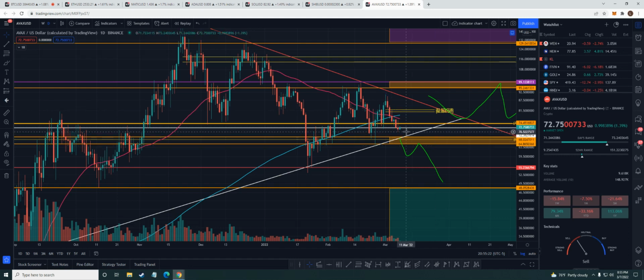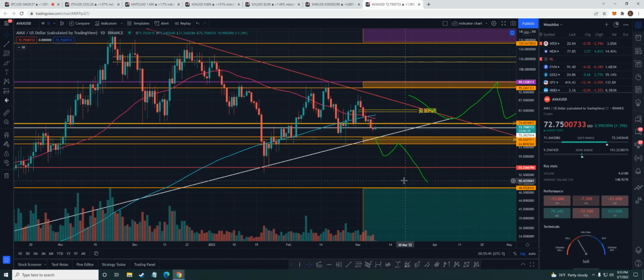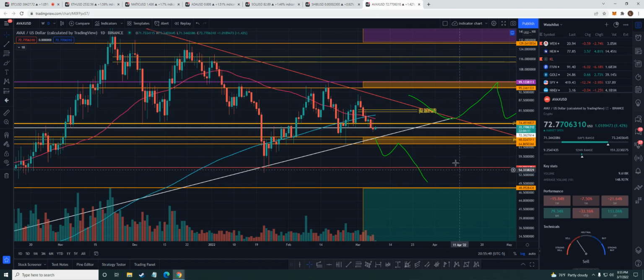We got AVAX here. So AVAX, we had 68. It got down to 70. I don't like when I don't meet my targets to those dollars, or at least get in this range. We always hit my ranges, and usually when that doesn't happen, we usually end up hitting it at some point. I don't like this, guys. We're gonna go back. We're gonna look at this though.